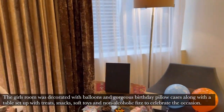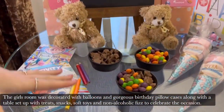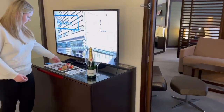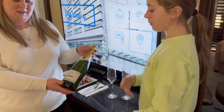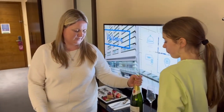Hello. We have a snack bar as well with some magic stars, Skittles, and some nice little sweetie bags, along with some gifts for Holly for the top of the building. Thank you, little teddy. And it's also a nice birthday cake gesture. Happy birthday, Holly. All free. Prosecco for kids, so that's nice. They can join in the fun too.